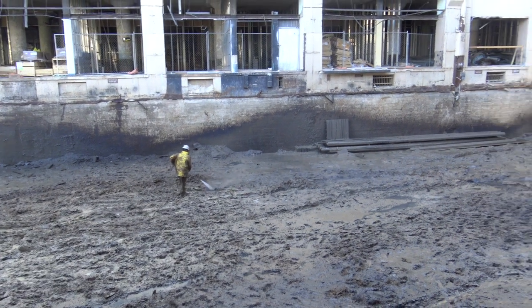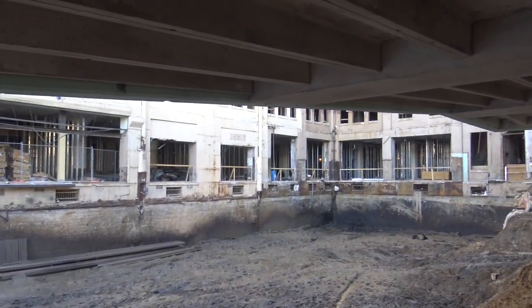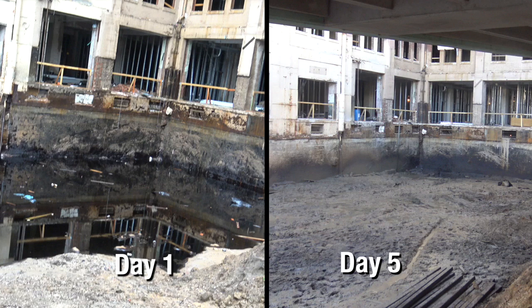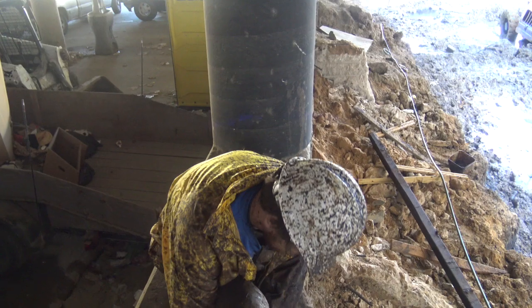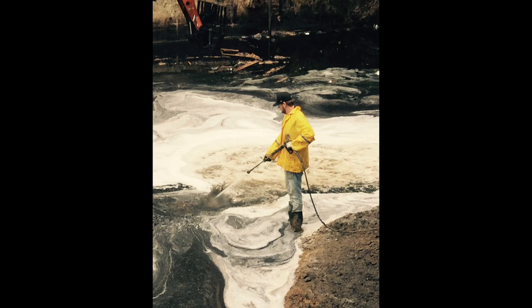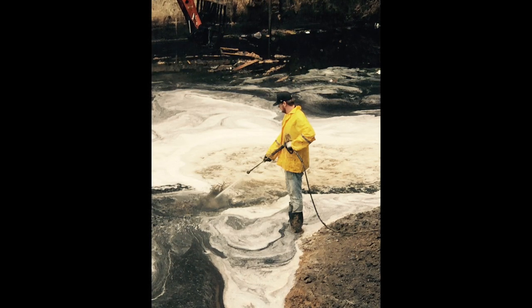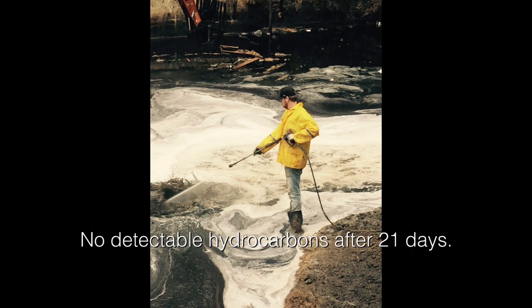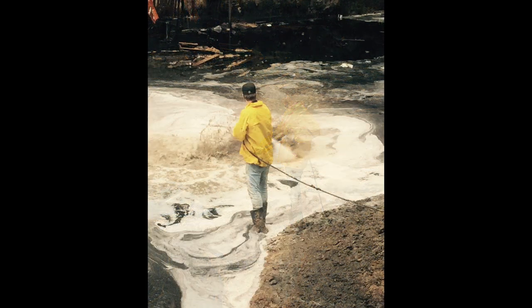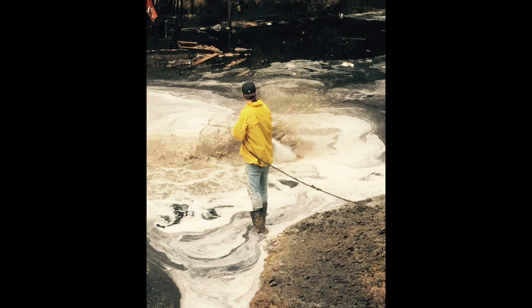Day 5. The site is basically clean and free of hydrocarbons, with some touch-up being carried out with the water. The difference between Day 1 and Day 5 is dramatic. Spencer Smith is our environmental warrior. Altera Construction, with the Texas TCEQ, extracted samples of soil treated with OSE II and found no detectable hydrocarbons 21 days after the start of the application of OSE II.